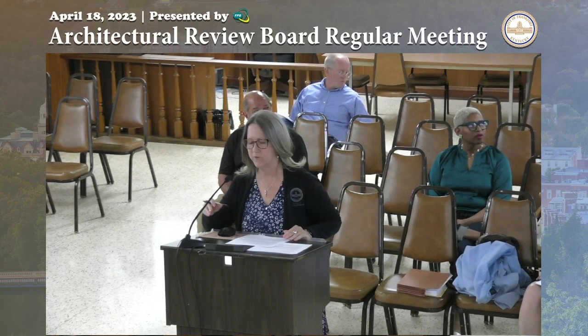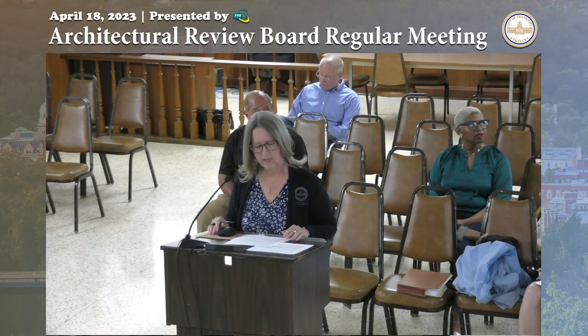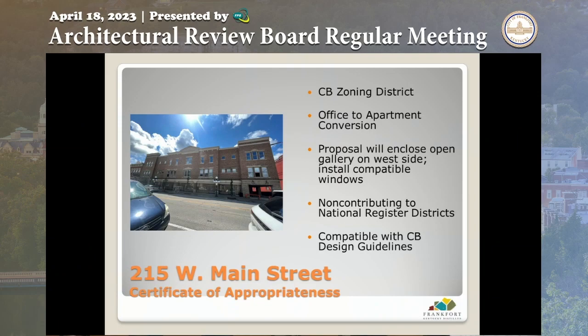Okay. Our first case this evening is in the Central Business Zoning District. This is at 215 West Main Street. This building is being converted from offices to apartments, and the applicant is requesting a certificate of appropriateness to enclose the open gallery that is on the west side of the building and install windows in the openings. This is a non-contributing building. It was built in 1992 and it is less than 50 years of age.